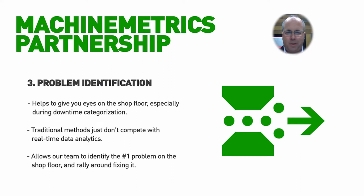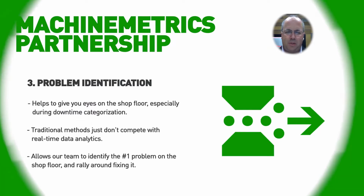And our operators are the ones putting it in there. Let's go focus on that. And it also takes away the finger pointing of, no, that's not really an issue. No, that's not a problem. We all now can rally around what is our number one issue. And I love that about it because it gets us focused back on the process and the facts and the data of the situation.